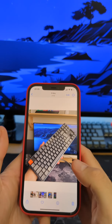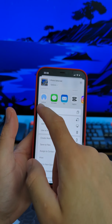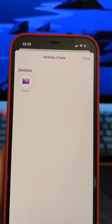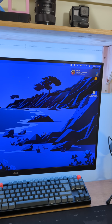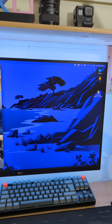Let's contrast that with Apple. I've got a photo here and I've got my AirDrop on my phone and on my Mac. Immediately finds my Mac. If I select that, you can see it does give me a little bit of a wait. This is kind of fast forwarded, but within about 5 to 6 seconds it finds it, it sends it, and the MacBook receives it. As you can see right there, works like a charm.